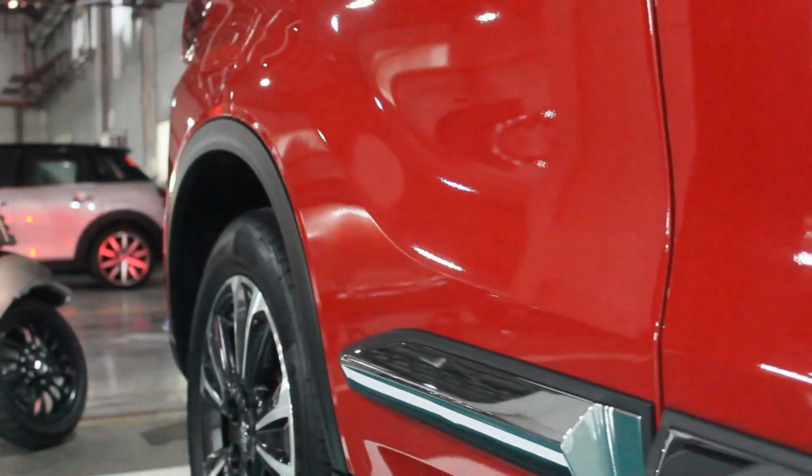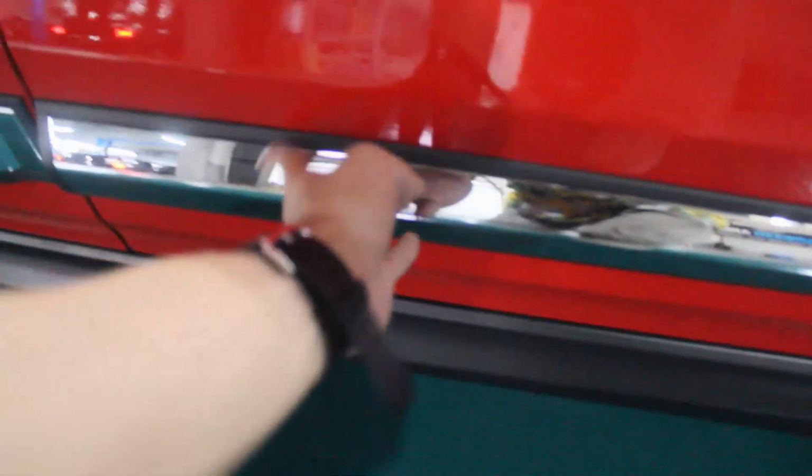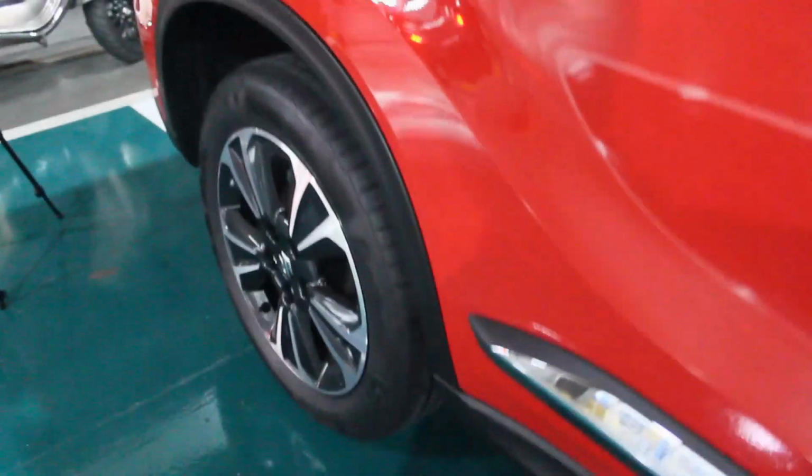There is a nice line around from the front door to the rear fender. That actually looks sweet for a crossover. The skid plate in the rear, there's actually a reverse light trying to imitate Formula 1. Also, I love this red color with the two-tone finish. And yeah, that's about it in the exterior. Also, nice looking wheels. There's just the right amount of cladding. Also, I don't mind this chrome with the cladding. That's actually nice.